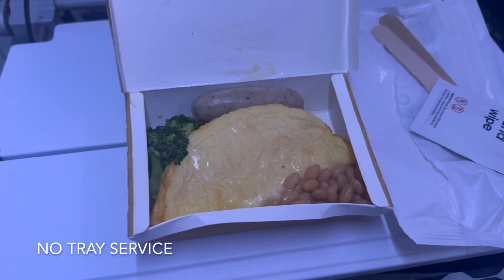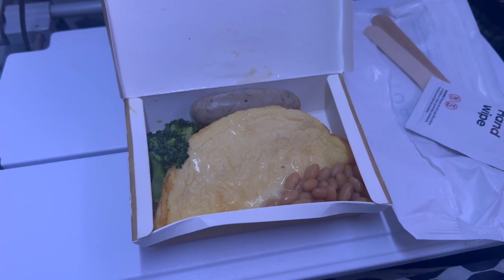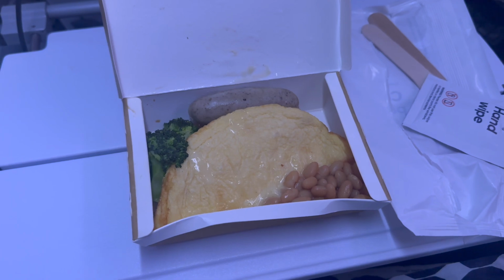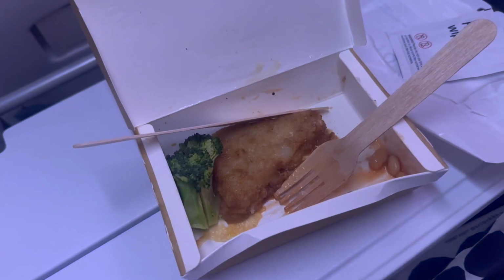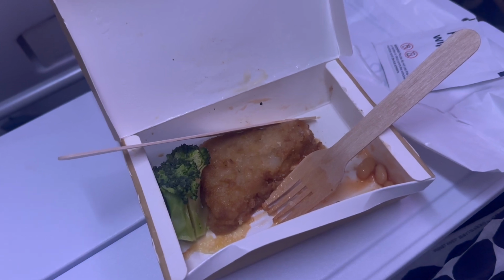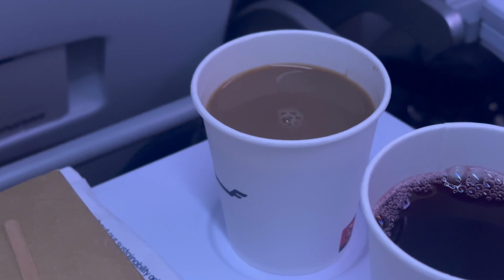And although it might not look like much, this omelette at the time was the best omelette I'd ever had on an aircraft. My only complaint is they put this hash brown beneath the omelette, which meant that it was very mushy by the time I got to it. But yeah, 10 out of 10 for an aeroplane omelette. Who would have thought? Paired with, of course, more blueberry juice and a cup of coffee to get me going.